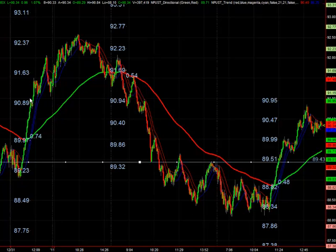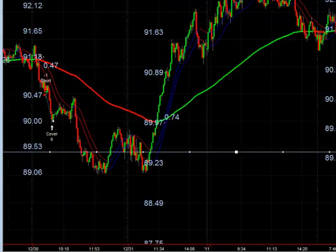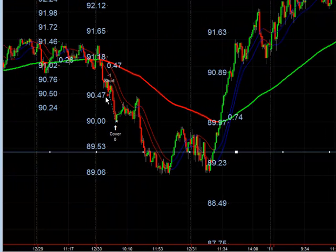Wait, what about the day before? Beautiful long. What about the day before? Well, it's right here. I have a hard time. Let me scroll it over. There. Beautiful short. This long never triggered. So this system is just absolutely incredible.